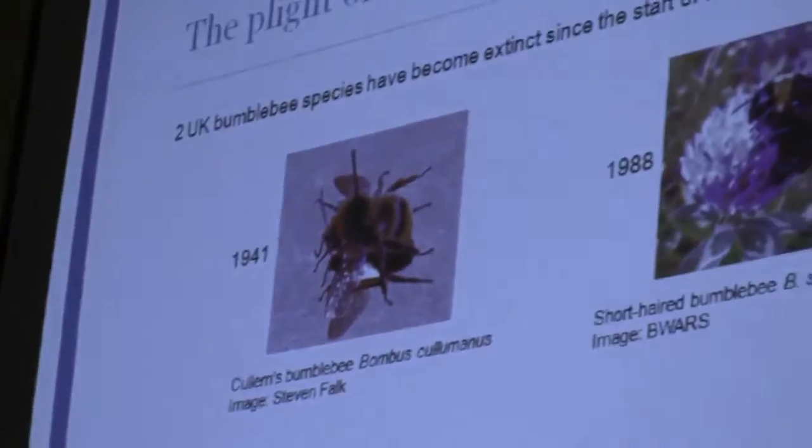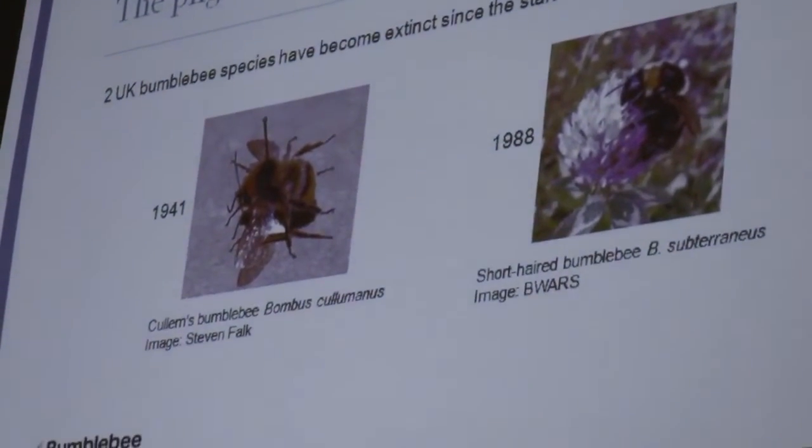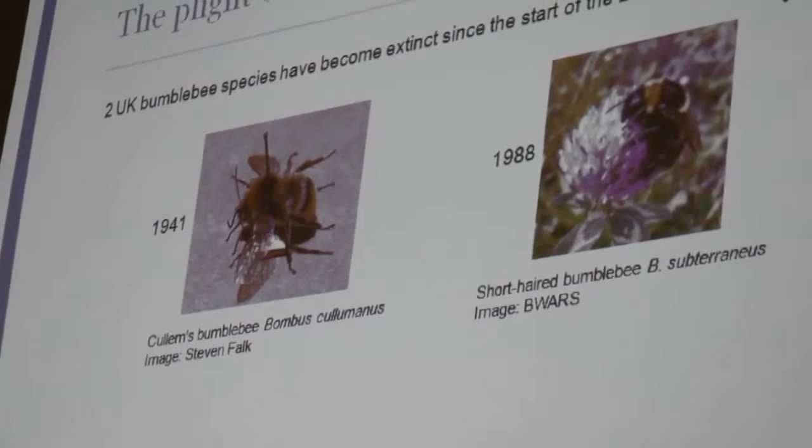So sadly, we've lost 2 UK bumblebees since the start of the 20th century. The one here on the left, the Cuckoo Bumblebee, lost in 1941, and in 1988 we lost the Short-haired Bumblebee.